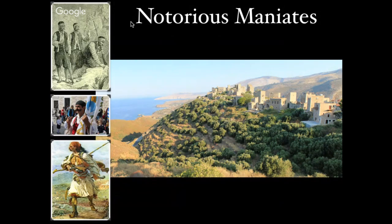As we read the travelers' records, we see lots of references to them as notorious, as pirates, as brigands, as robbers. They have this reputation that is so feared that there is a much longer list of travelers who try to go to Mani and can't. Either people refuse to take them down into Mani, or they do try and they turn back very quickly. So it is notorious in terms of its landscape, but also for the people which inhabit Mani.